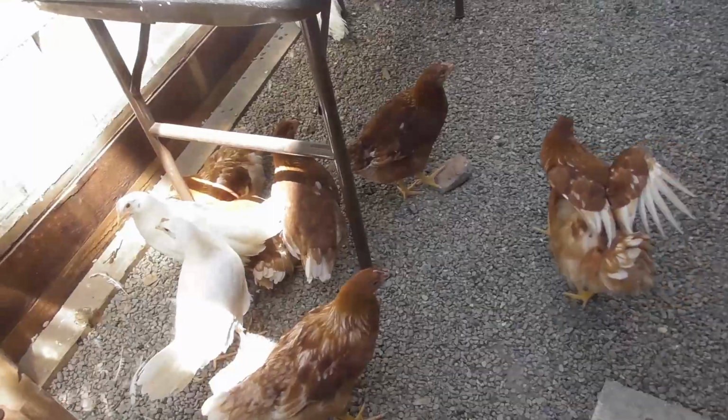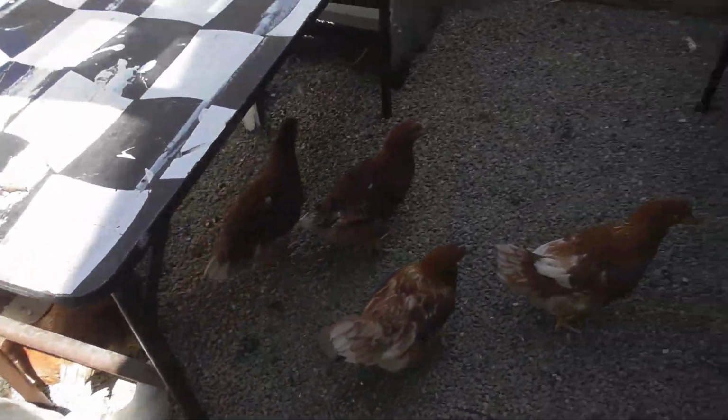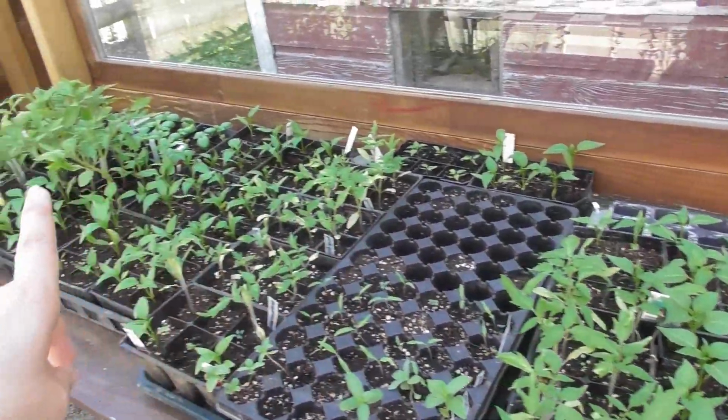and yes, my chickens have enjoyed being in here. Hello, girls. I'm gonna invade your space. Excuse me, girls. Have my plants in the greenhouse here.